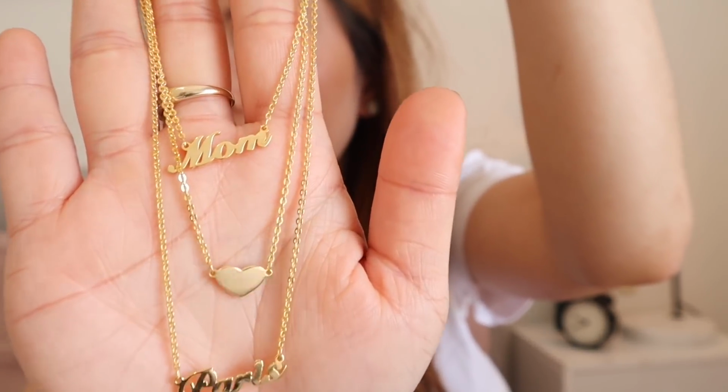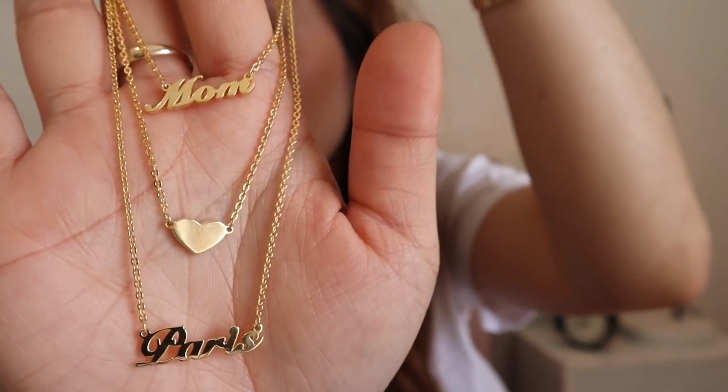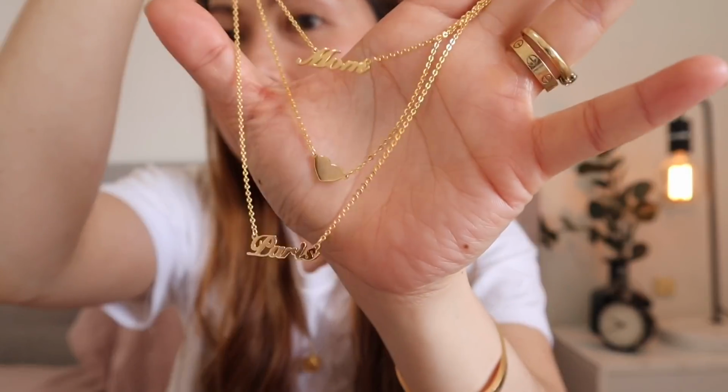Ayan. So, 3 layers siya na necklace. So, tingnan nyo, guys. Mom, heart, Paris. It makes it more special. So, pwede nyong ipalagay yung mga pangalan ng mga jowa nyo, kung may jowa kayo. Pero kung wala kayong jowa, guys, pwede naman ilagay yung mga pangalan ng loved ones nyo, diba? Pangalan ng mama mo o anak mo. Kaya, super ganda talaga. I really love it.